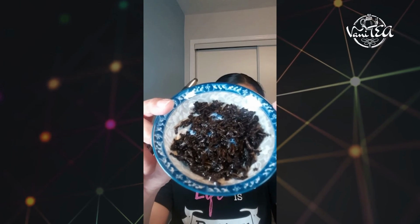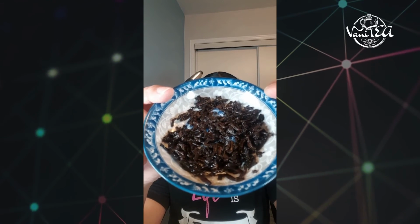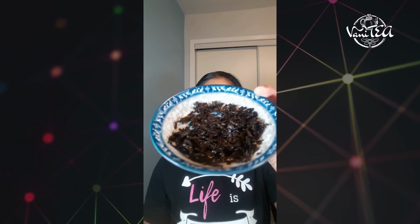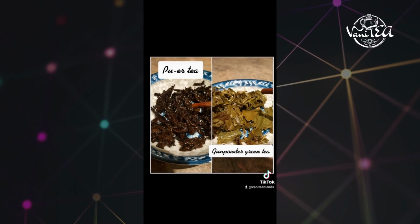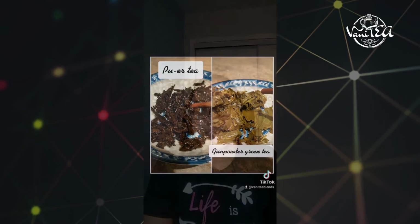I would like to show you what the tea looked like after the infusion. So you can see that there are a lot of stems, not a whole lot of leaves, very broken up pieces, and I'm going to compare it to a green tea that I used recently so that you can see the difference. The pu'er tea I used is on the left, and on the right is a gunpowder green tea. You can see how nice and large the leaves of the green tea are.